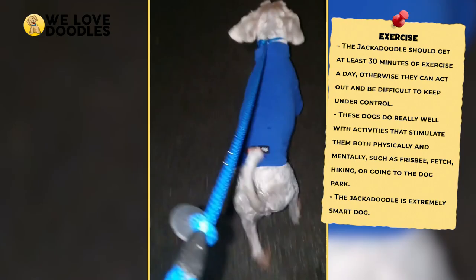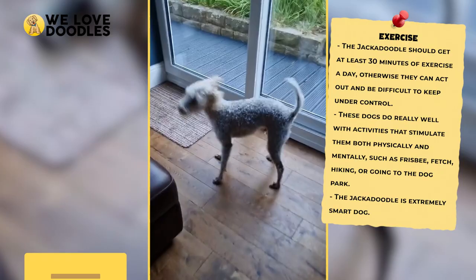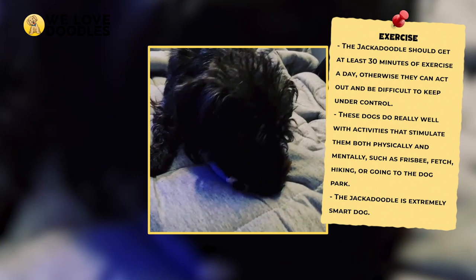Like we've said before, the Jackadoodle is a very smart animal, and they can grow bored with activities that other dogs would enjoy. Switching up what you have them do is a good way to keep them invested, and to make sure that they are still being challenged mentally. If you start to notice them doing things like chewing on shoes or moving the TV remote around, these may be symptoms of boredom, and are something to keep an eye on moving forward.